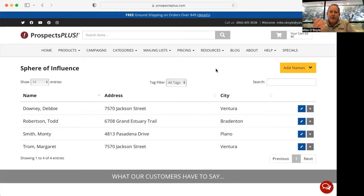So obviously, if we have 150 people in our sphere of influence list, not everybody's going to move in the next 12 months. But studies show that about 15% of those people are likely to buy or sell a house in the next 12 months. 15% of 150 is 22.5.